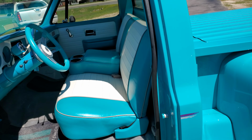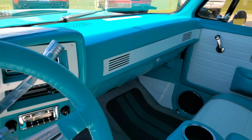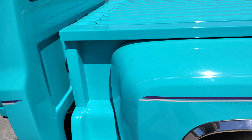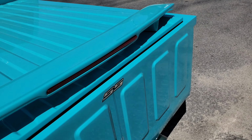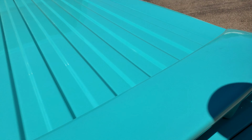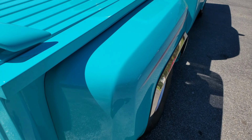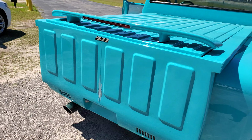Shaved handles, shaved bumper bolts, every piece of teal leather that this leather company had, white face gauges. He's got a subwoofer hidden behind the seat here. Headliner matches. Little center console matches. The bed cover is actually made out of the floor of another truck. Carpeted all inside. ZZ4 cam, crate 350.